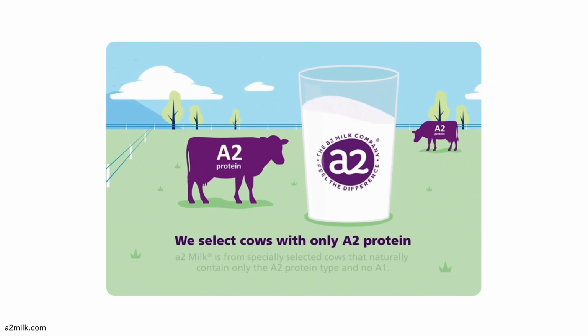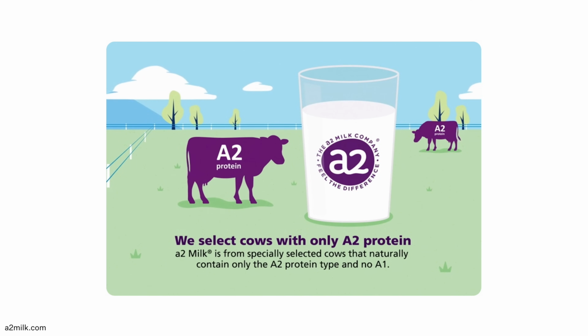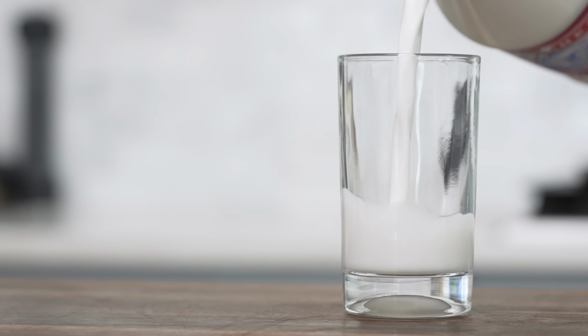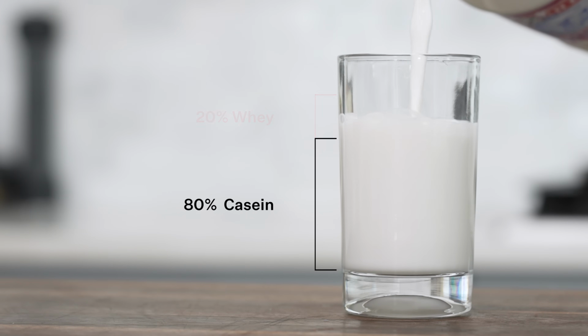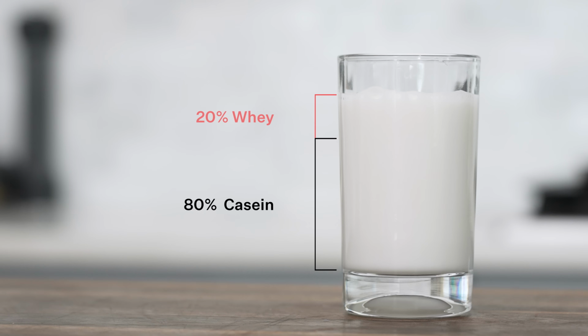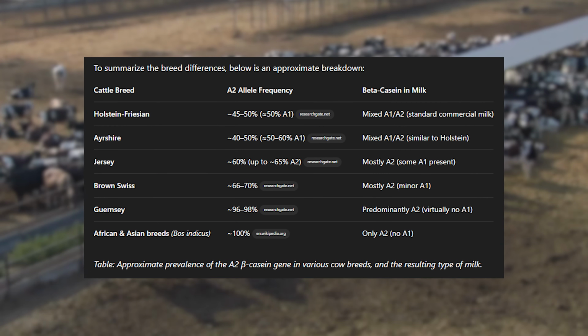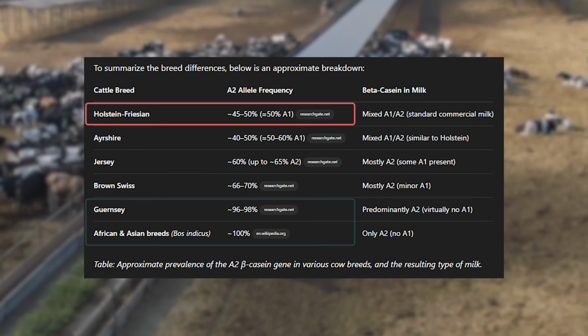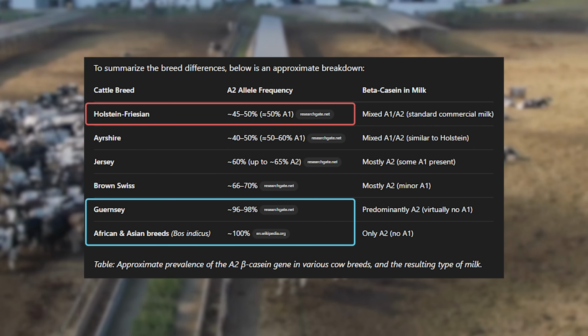A2 milk specifically refers to milk that comes from cows either bred or selected to produce only the A2 type of beta casein. But the primary reason why the term A2 protein is marketed has nothing to do with the taste. The total protein in milk is made up of around 80% casein and 20% whey, and a lot of the casein content comes from the A1 and A2 beta casein proteins, but how much depends on the breed of the cow. And here's a table from Deep Research summarizing some breed differences. Holstein cows are around 50-50, while other cows are almost entirely A2 protein.